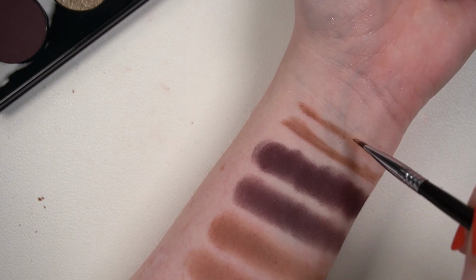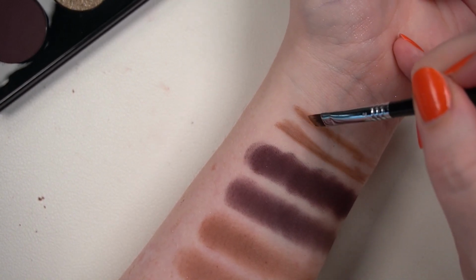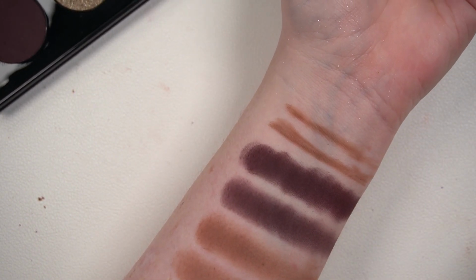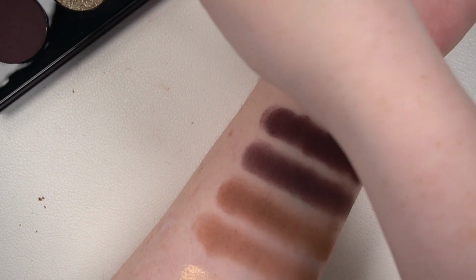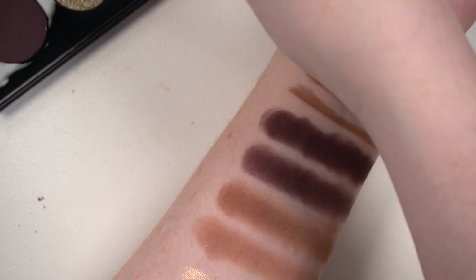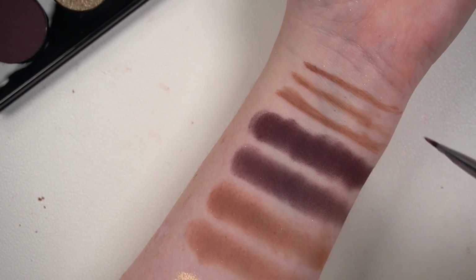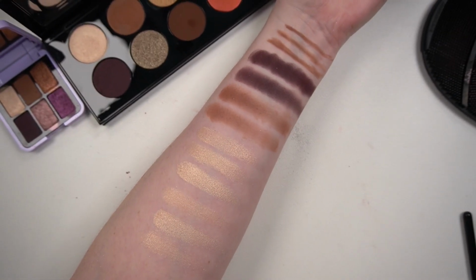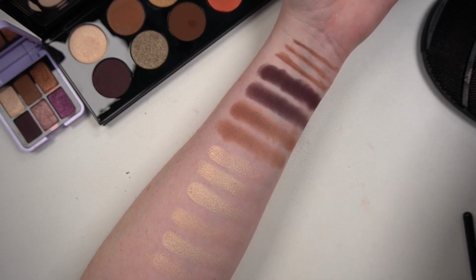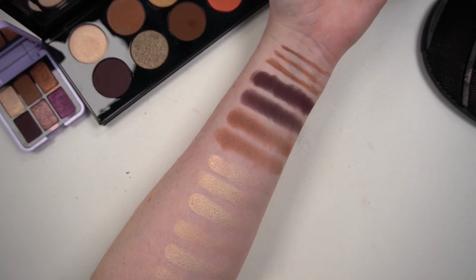I mean, maybe it'll take a little bit more time to build up, but it doesn't really change the intensity. If I go into the Mothership, the same shade. Yeah, so I don't know. I guess it's nice that she's trying to give you some ideas for how to use this palette, but I don't think wetting a brush really does anything for you with that shade.